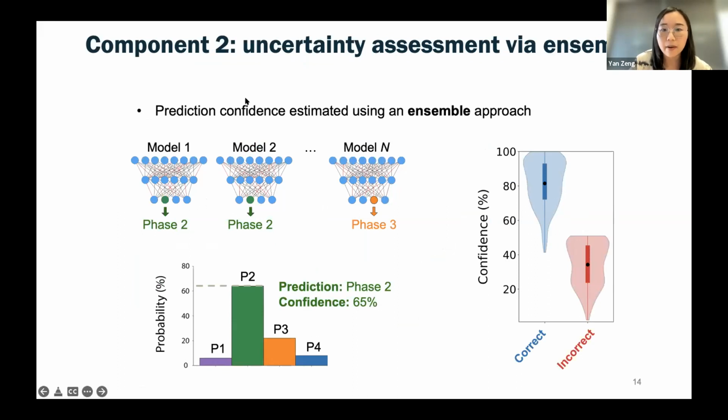With that model, the second part is to estimate the confidence, and our approach is to use an ensemble method. Basically we have 100 CNN models that are connected differently. Each model gives a prediction, like model M may say these peaks belong to phase 3, and so on. The confidence is calculated as the percentage of the models that predict a certain phase. For example, here phase 2 has a confidence of 65% because 65 models out of 100 predicted phase 2 as being in the XRD pattern. We also find, as expected, that the higher the accuracy, the higher the confidence of the prediction.